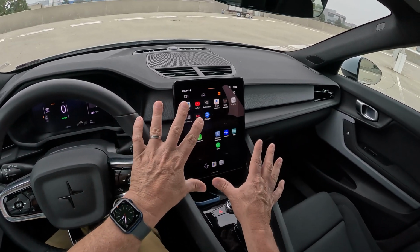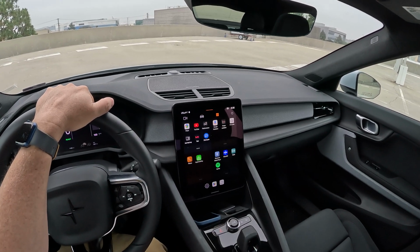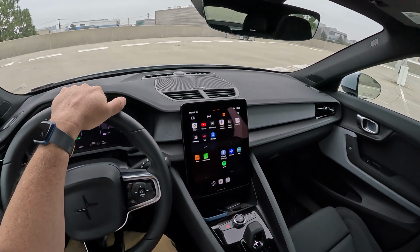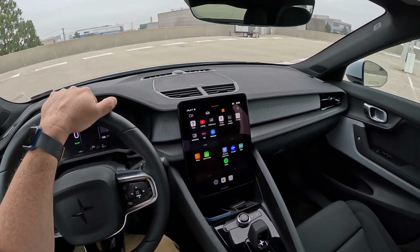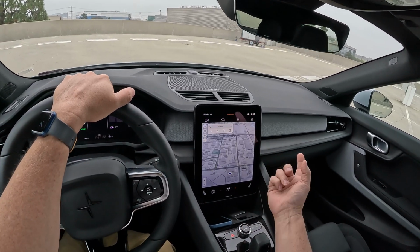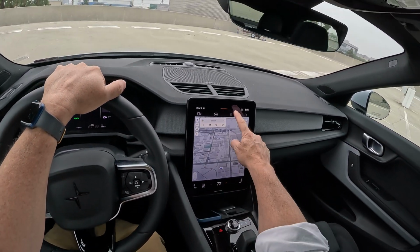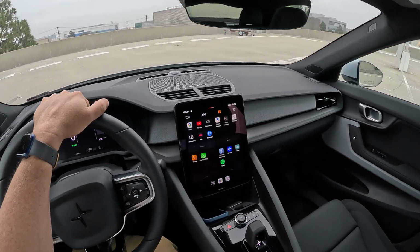Let's talk about this really quick. This is a Google-driven system. The best way to think of this system is it is a high-powered Android phone. So just think of your phone, and this is what you got. It's very well integrated with Google Maps. You also can put all your apps on here, like Spotify. We have satellite radio.